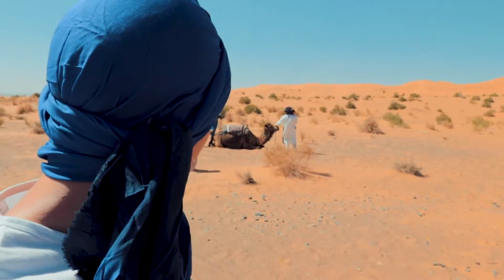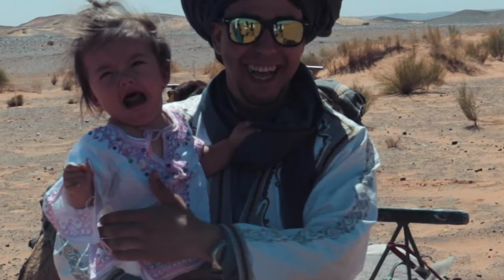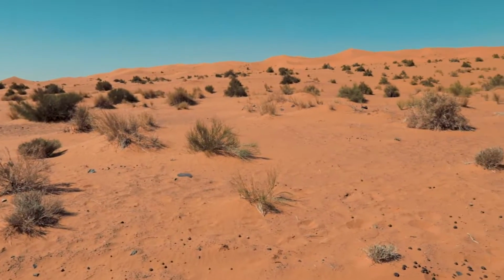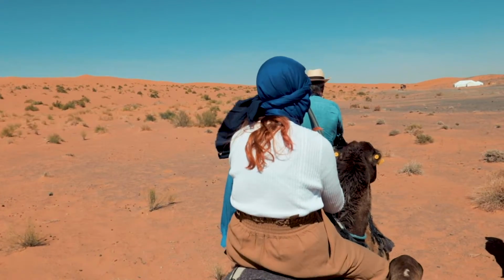So guys, we just arrived here in our four-wheel drive vehicles, and now we are transferring to a much more traditional means of transportation to finish our trek into the Sahara. All right, so begins our camel adventure.